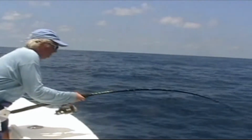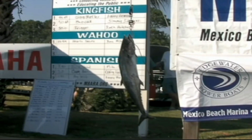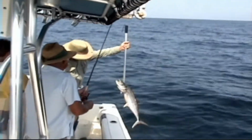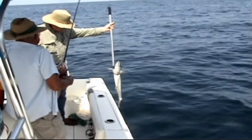The tournament is open to anglers of all ages, and teams register by the boat, making this a competitive but family-friendly tournament. There are only three categories: kingfish, wahoo, and Spanish mackerel. So anglers must focus in on a limited amount of species, making it that much more competitive.